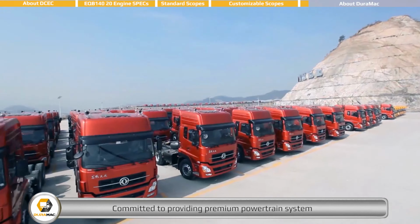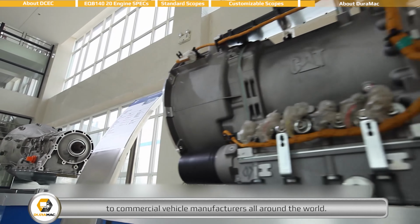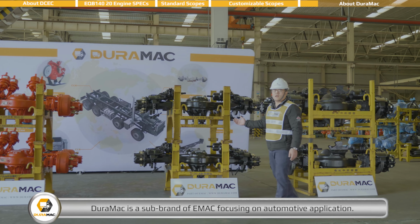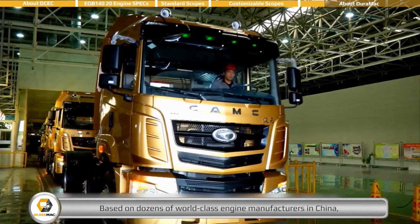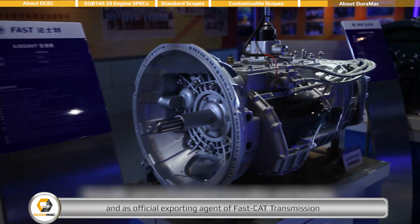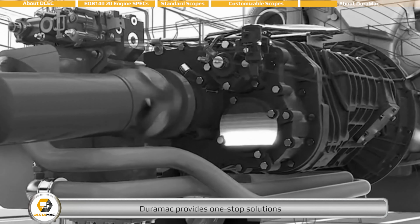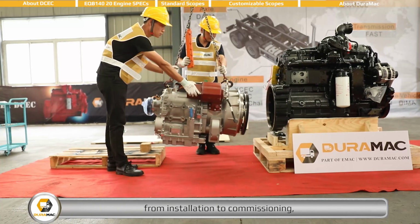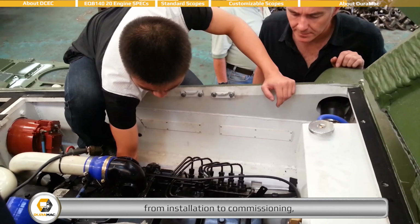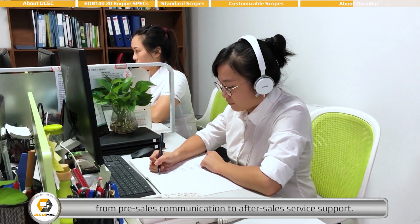Committed to providing premium powertrain systems to commercial vehicle manufacturers all around the world, DuraMac is a sub-brand of EMAC that focuses on automotive applications. Based on dozens of world-class engine manufacturers in China, and as official exporting agent of Fast Gear transmission and Dongfeng Dana axle, DuraMac provides one-stop solutions from pre-design to component supply, from installation to commissioning, from pre-sales communication to after-sales service support.